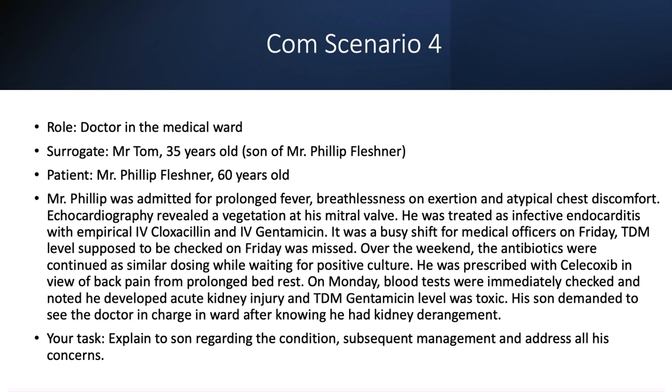So, Mr. Tom, before we start, can I know roughly how well you understand about your father's condition? Yeah, doctor. My father was admitted to the ward because of some infection in his valve. So he was treated with some antibiotic and then was observed over the weekend. But today I got news from the nurses in charge of my father that his kidney was injured. I really want to know what happened, doctor.